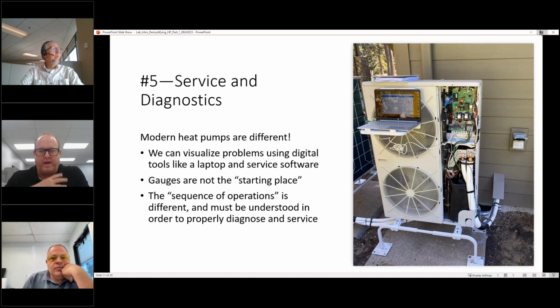Traditional HVAC gauges are not the starting place for these systems. In fact, if I ever take a phone call and I'm helping an installer over the phone, I know I've got a real problem if they've already told me they have their gauges out on the system, because we're not diagnosing it correctly. The sequence of operations is different. It must be understood in order to properly diagnose and service.